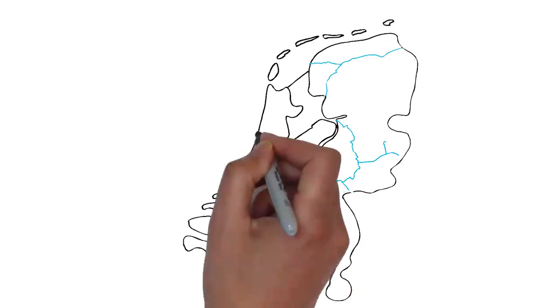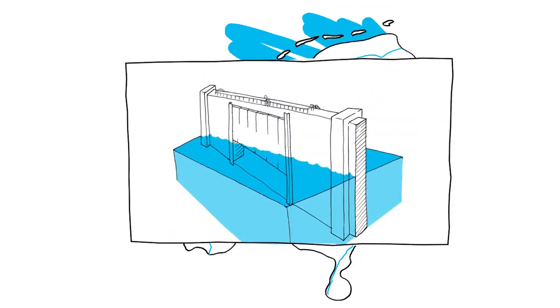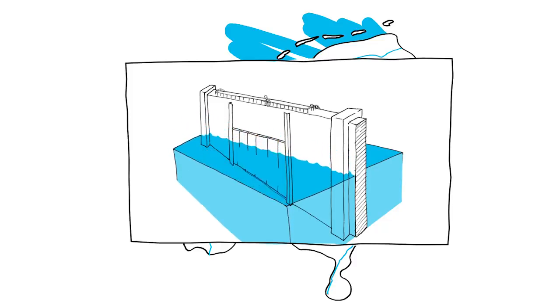When water is expected to reach a certain level, we close the defences. All water defences work according to the same principle. If the water rises too much, the defence is closed. When the water is returned to its normal level, the defence is reopened.